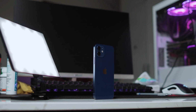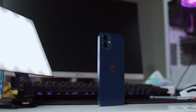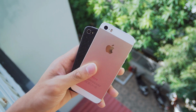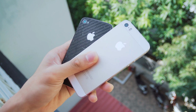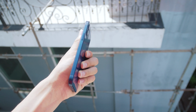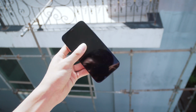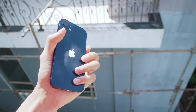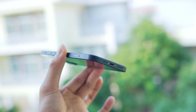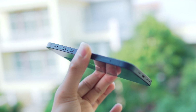But let's just start with the new design, shall we? I think you guys kinda know it already. I've been obsessed with the iPhone 4 and 5 design ever since. This is why they are still in my hand right here. And this is it. The iPhone 12 with a super flat design. It's not like the last iPhone that is flat but a little bit curved at the edge and they call it 2.5D. Nope, this is flat.